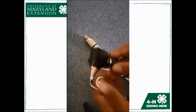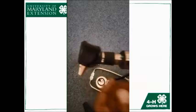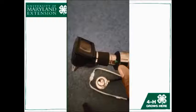The otoscope is used to examine our ears and our throat. It has a speculum and a viewing window. We attach it to the base like this. The base has an on and off button used to turn on a light so we can examine a little better.